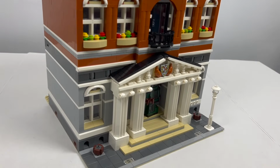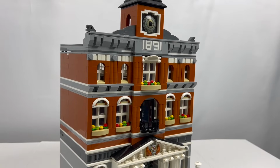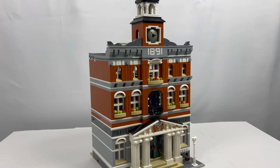That being said, though, this is one of my favorite aesthetically speaking modular buildings. Love the dark orange color, and it definitely deserves a place in my LEGO collection. And I'm so happy to finally own all of the modular buildings.